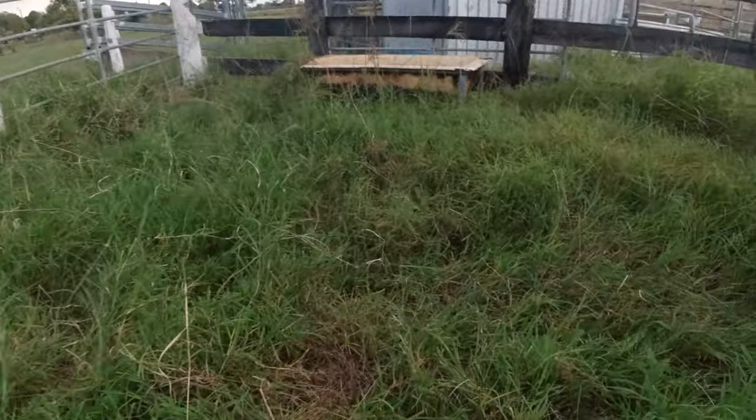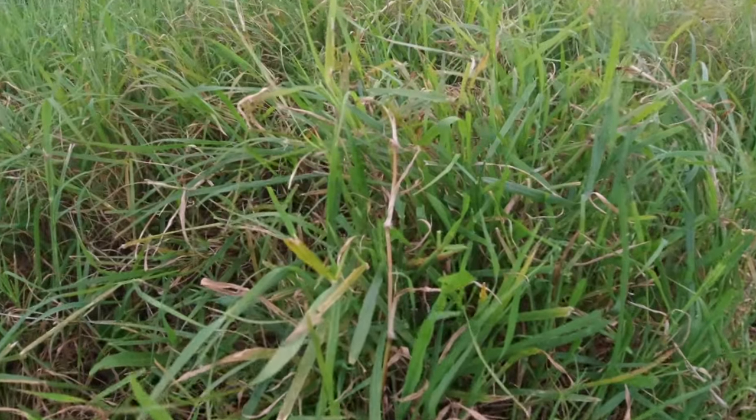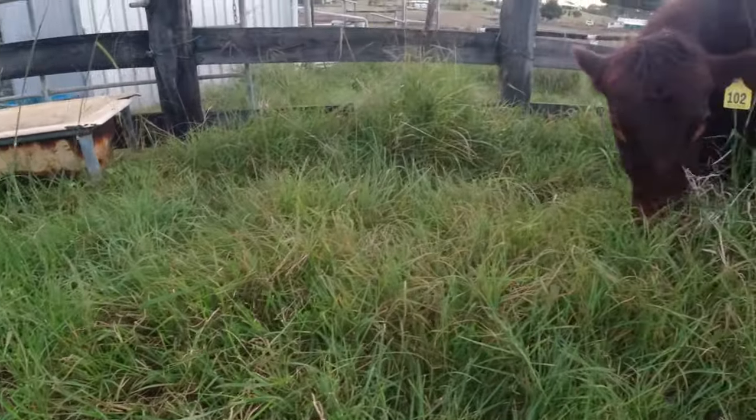So he's already come through here, so you can see all that there's had a mouthful. Got flat tips on the end of all that grass.